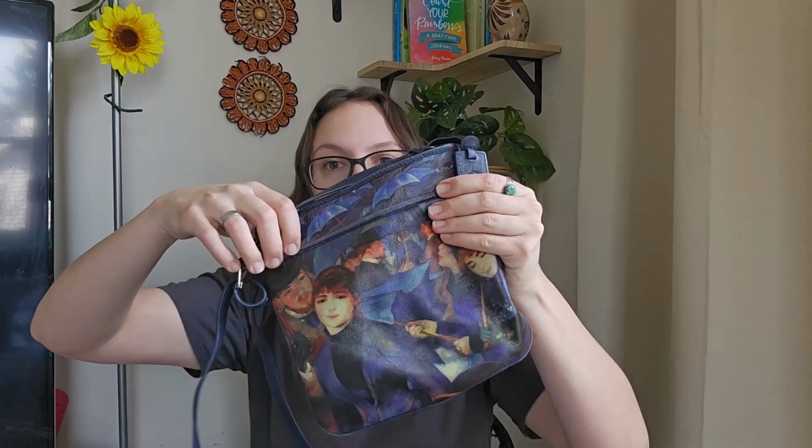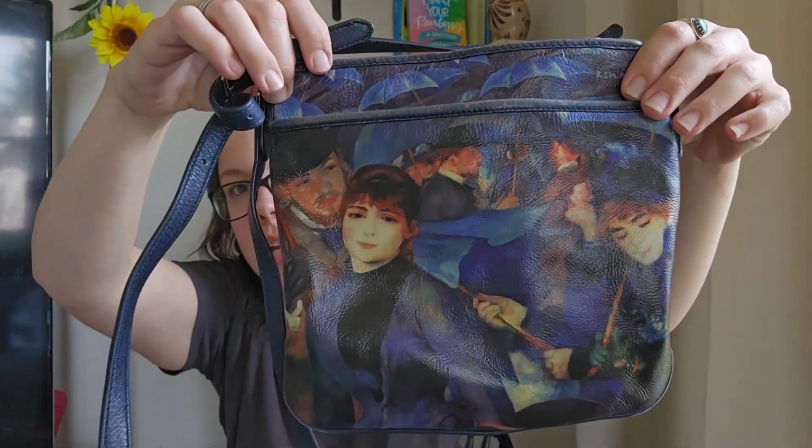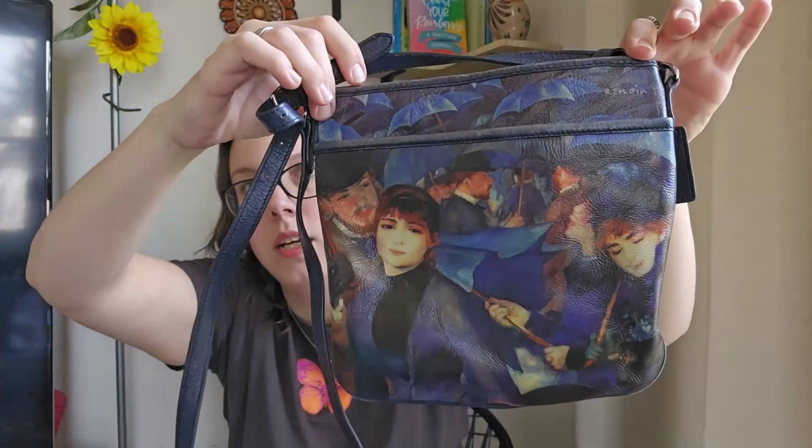So the first thing we're going to talk about is the one item that will pay for this entire trip. And actually, I have a really awesome story about this item. So it is this beautiful leather purse. The brand is Icon Los Angeles. And that's what the tag looks like. Has a little charm there. But look at this gorgeous piece.